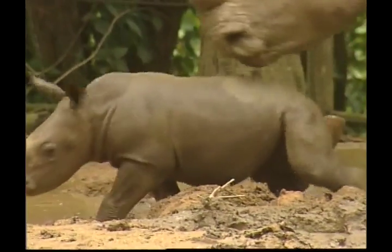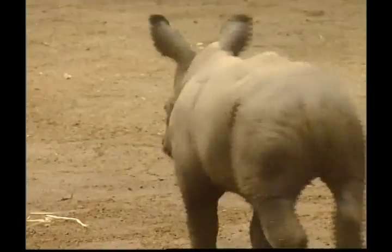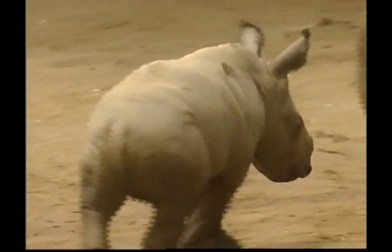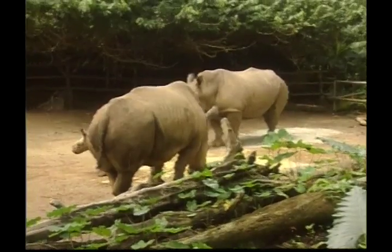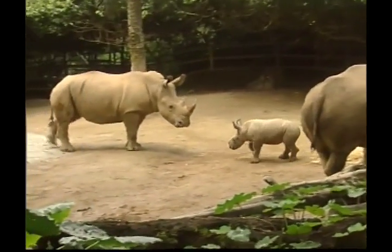A male rhinoceros is called a bull, a female rhinoceros is called a cow, and the young are called calves. A group of rhinoceroses is called a crash.